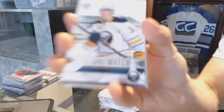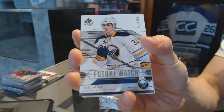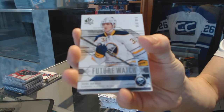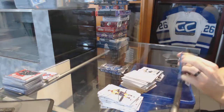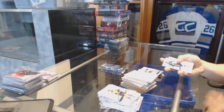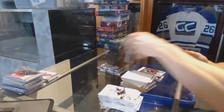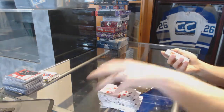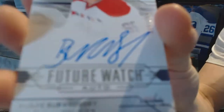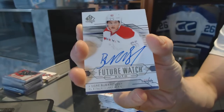Future Watch rookie, number to 999 for the Buffalo Sabres, Joel Armia. Retro for the Jackets, Scott Hartnell. Future Watch rookie auto number to 999 for the Washington Capitals, Andre Burakovsky.